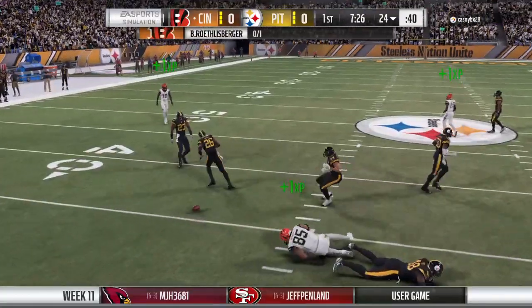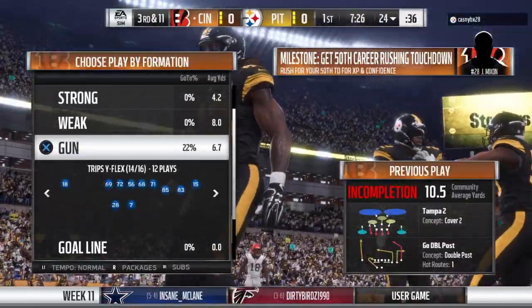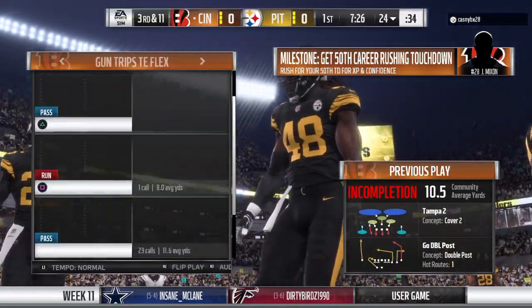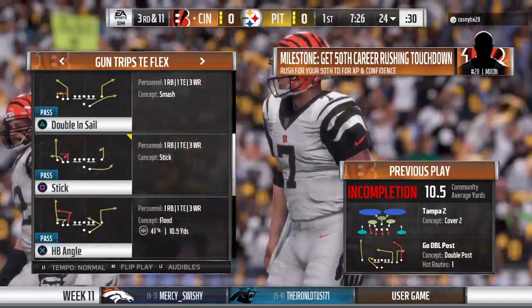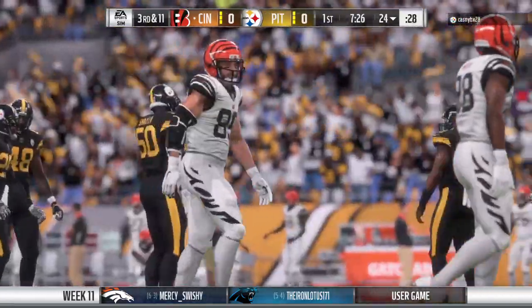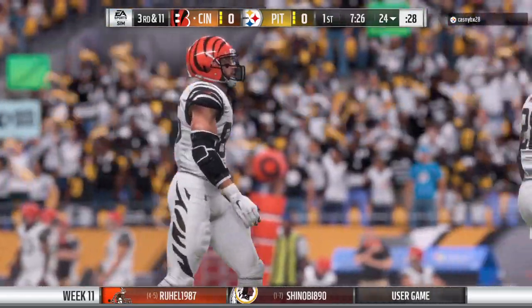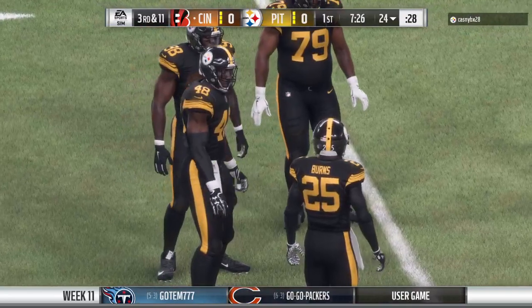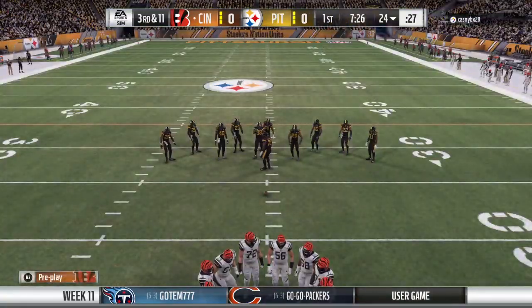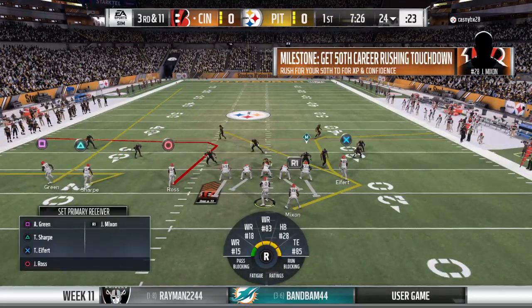And the hit jarred it loose. It's incomplete. This team is not going to make it easy for you. They're a physical group, and we just saw it there on that play. It came in, made the contact, just as he's trying to haul it in. Little trouble thus far on their opening drive as they come up on a 3rd and 11.